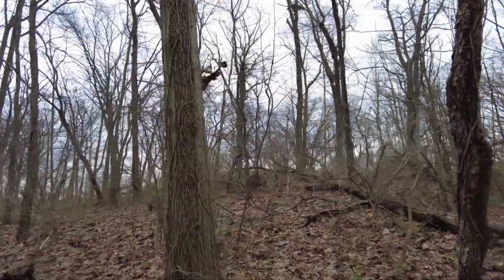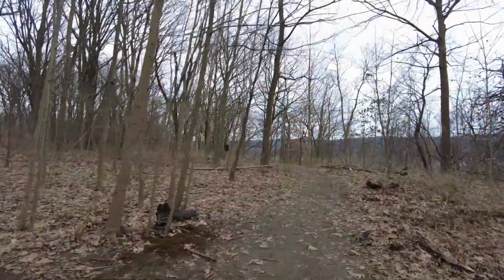The path I'm on right now just does a loop around the fort site. Then we'll get back to the original path. Keep on going. I don't have any more information about that.